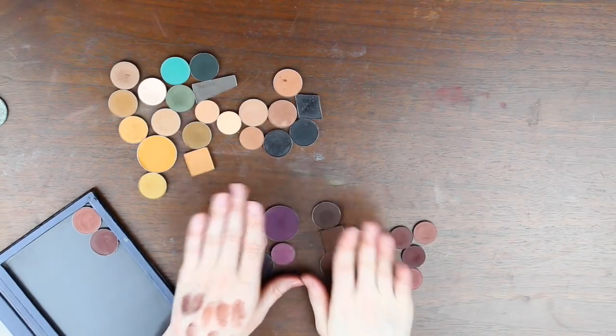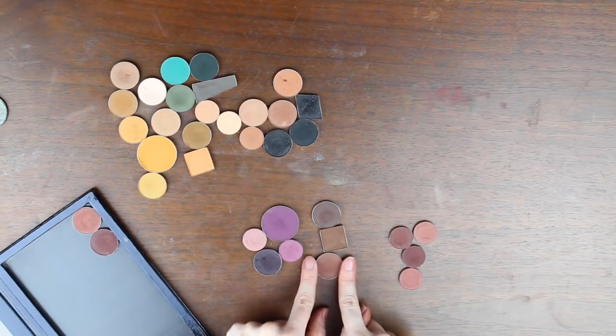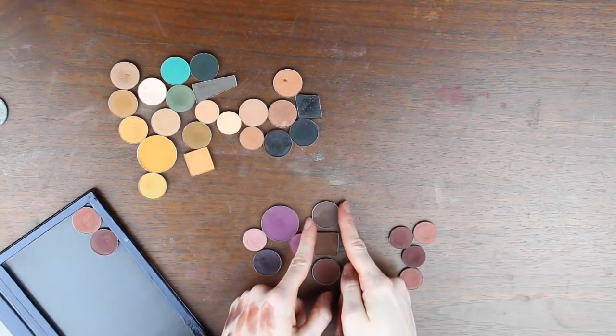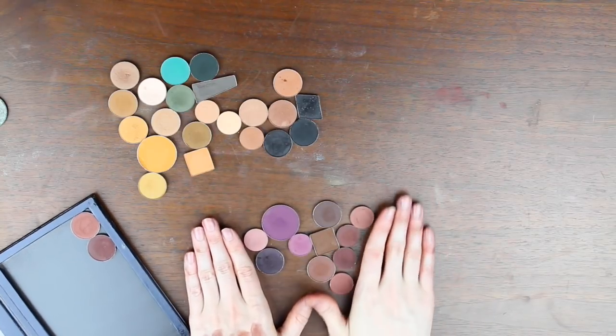All right, of everything that's left, I think each shadow is pretty much unique. These three browns I took a close look at. This one is a little bit reddish in undertone. This one is more of a straight chocolate brown, and then this one is definitely cool toned. So I'm going to keep all three, and I'm gonna put these guys all into my big palette.